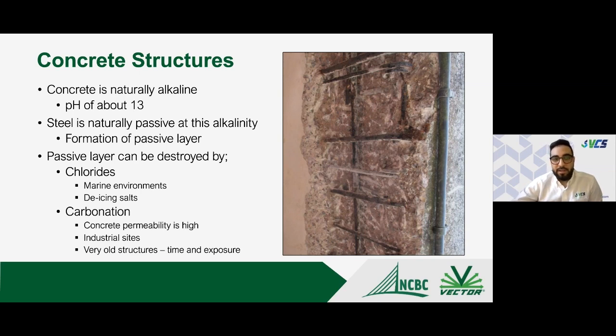However, over time, there are two main factors that can break down that passive layer over the reinforcement and cause corrosion activity to initiate. And those two factors are chlorides and carbonation. I'm from Florida, so we deal a lot with chloride-induced corrosion, and that's typically where we see chloride ions penetrating into the cover depth. And once they reach a certain threshold level, that passive layer film is broken down, and that's when corrosion starts to initiate. And so in Florida, we have a very aggressive marine environment, so we typically see that in our bridge structures. But up in the Northeast Corridor, we typically see it with de-icing salts, where bridges and roads are de-iced.